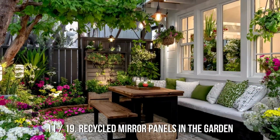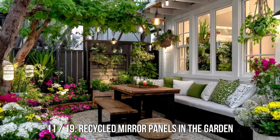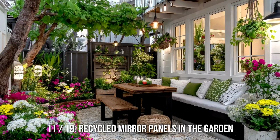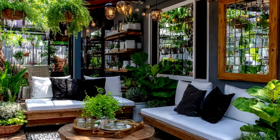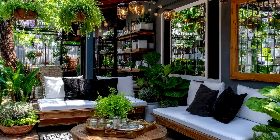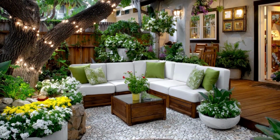Recycled mirror panels in the garden amplify space and light while adding a touch of enchantment. Salvaged from vanities or wardrobes, these mirrors, whether ornate or simple, can be fixed to fences or walls to reflect greenery and sky. Choose antique frames in weathered wood or gilded brass to bring warmth and history. Strategically angled, the mirrors create the illusion of depth and movement, making even small gardens feel expansive and magical.